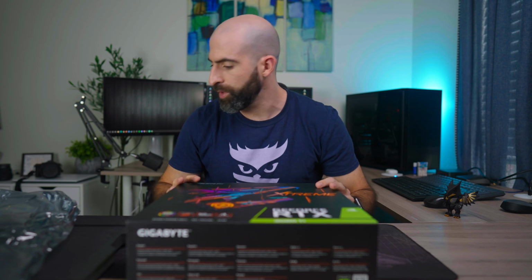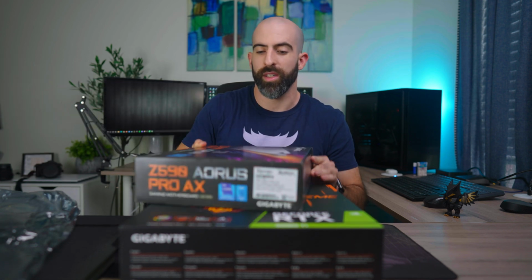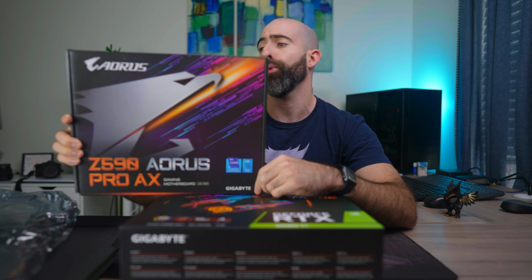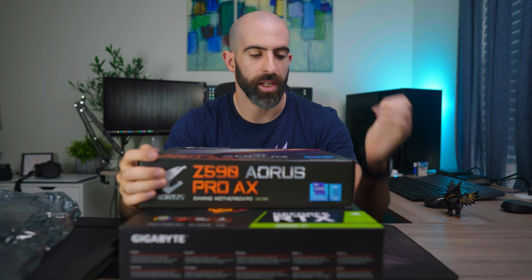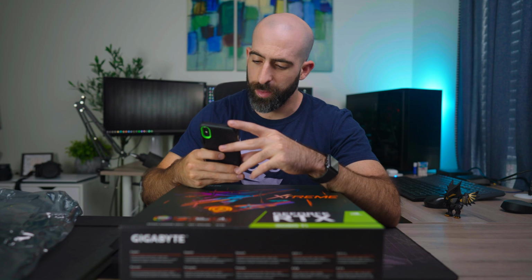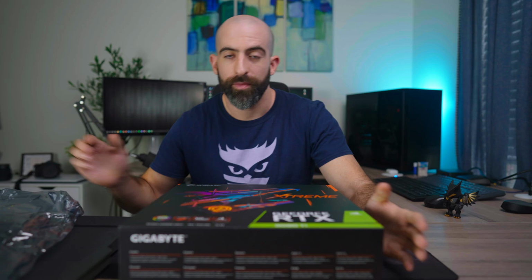Now, the unfortunate part is for most Newegg Shuffles, they come in combos. So you can sometimes get just a graphics card, but mine came with a matching Aorus Z590 Pro AX motherboard. Now, I have no use for this because I'm running a 9900K and that is not compatible with this. So I guess this is my birthday present. And how much did I have to pay for my birthday present? $2,126. Why am I even celebrating this? Oh well, it's here now. YOLO. Now we have to install it.